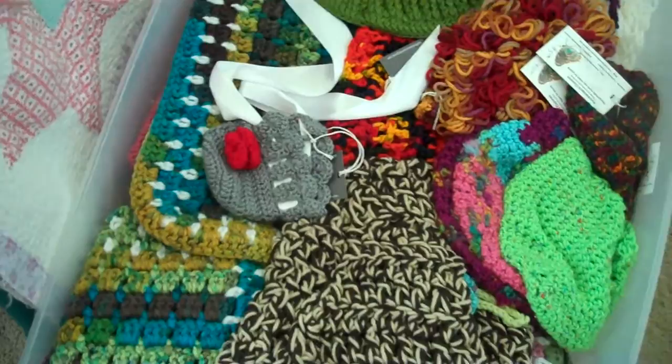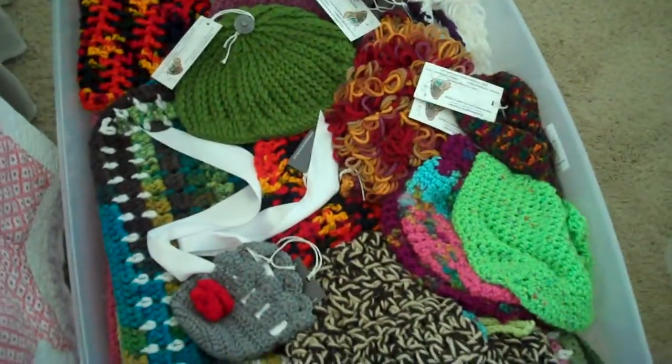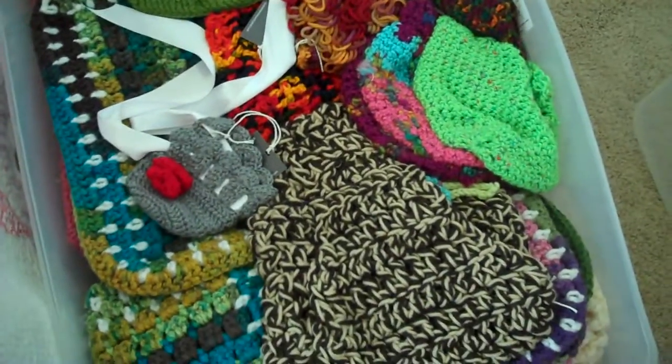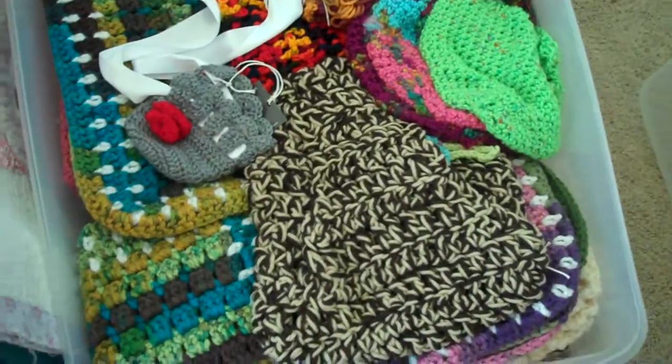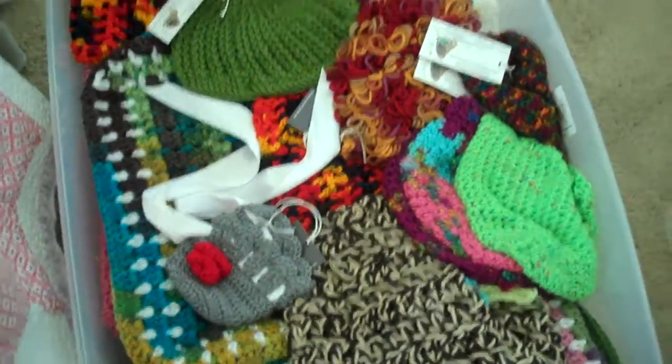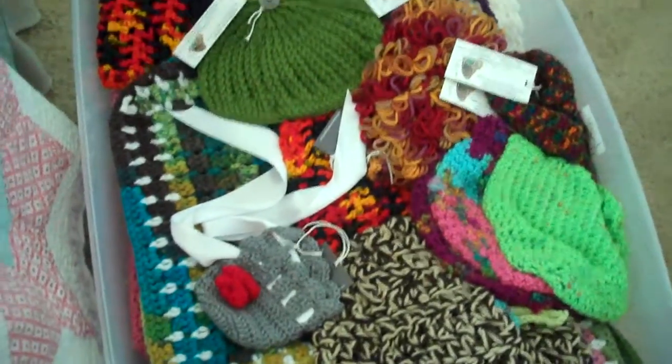And slippers were $10. Headbands, socks, and pacifier clips were $5, and then everything else was individually marked, so I would have to kind of go through. So that gives you kind of a price range to understand, and then shipping would be on top of it.